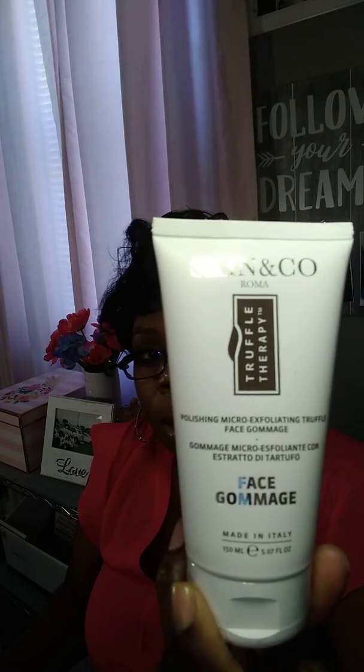The next thing I have here is a ginormous size, so I probably could just use both of them. So whoever packed my box did think things out. This is a polishing micro exfoliating truffle face gommage. Made in Italy. This is by Skin & Co. Truffle Therapy.